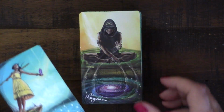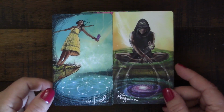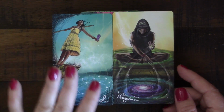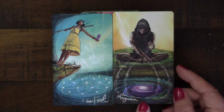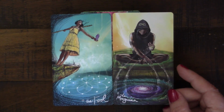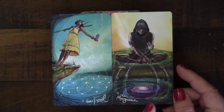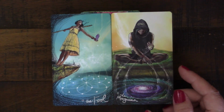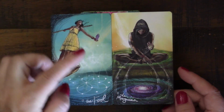What I love is when we juxtapose this with the Magician. While she's falling, he feels almost like he's sitting on the opposite shore from the Fool. That's how I see this. Whereas she's just falling in, he is sitting and manipulating this energy. He has control and power over the energy here. I love that all of the elements are here. We have almost a solar flare in the background.